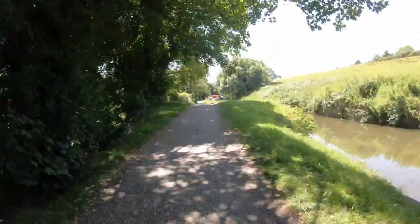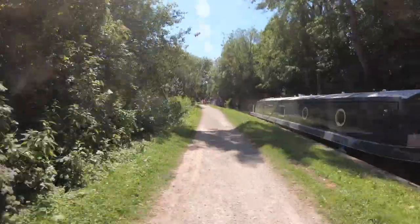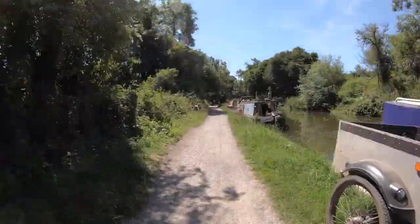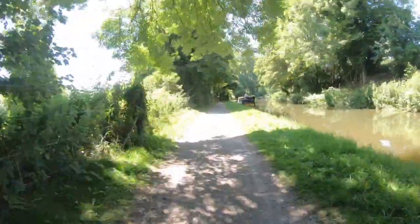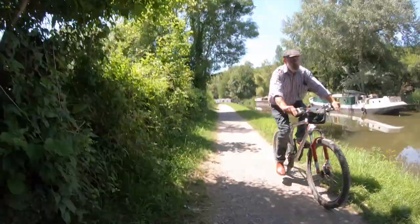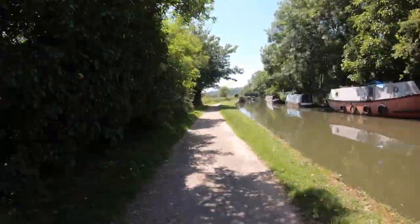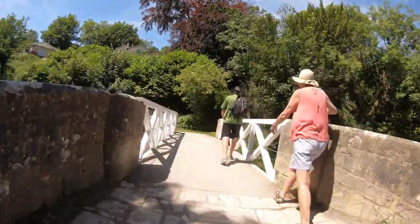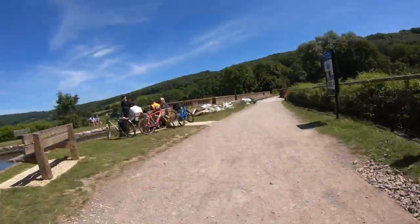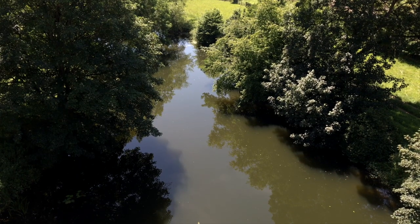This really is a fab ride around here, it's so scenic. And yet it seems to be taking forever to get to Dundas Aqueduct. Over the bridge for Dundas Aqueduct. Yeah, I'm here at last. Dundas Aqueduct is where the Kennet Canal goes over the River Avon, and also a couple of railway tracks too.